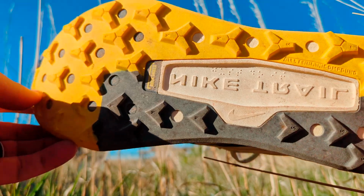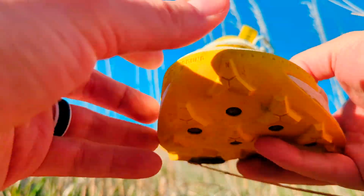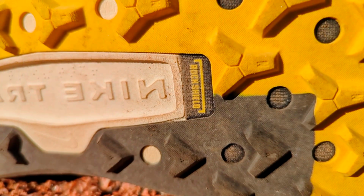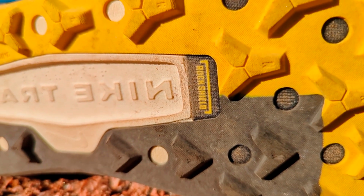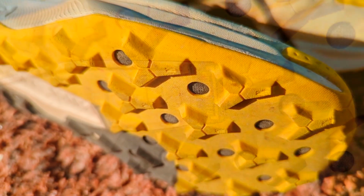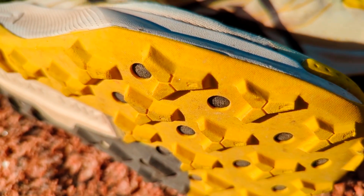And then moving down a little bit further, you do get a rock plate in the forefoot of the shoe, which does help to offer a little bit of stability in the forefoot. I do like having that rock plate up there, but I also don't feel completely disconnected from the trail.